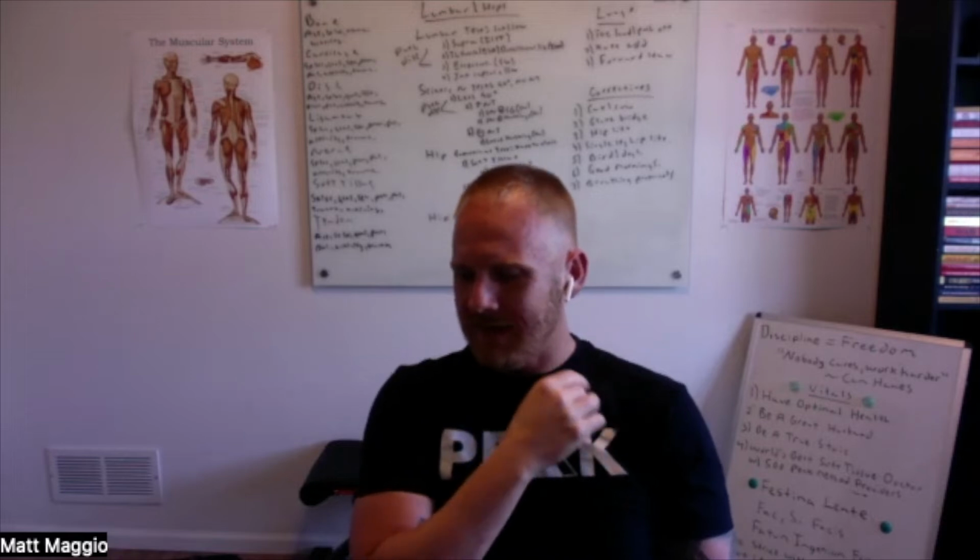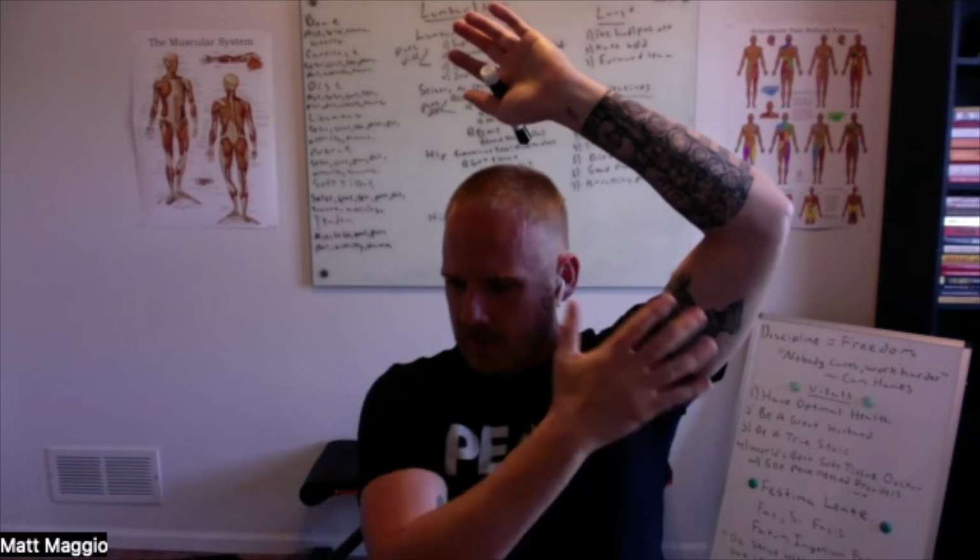Next one is nerve. You can get nerve entrapment in different areas, especially on the front part here, where the scalenes come and form the nerve roots. So there could be a nerve entrapment there. A lot of times they'll get numbness and tingling down into the arm, into the hand. Then there can also be a median nerve, ulnar nerve, or radial nerve entrapment on the subscap in there as well.